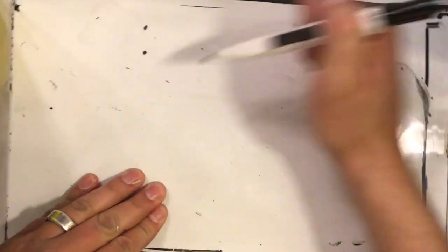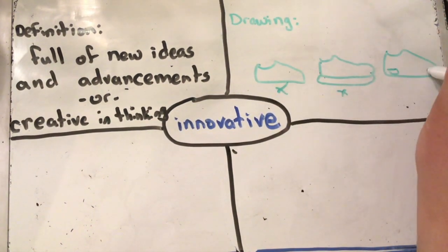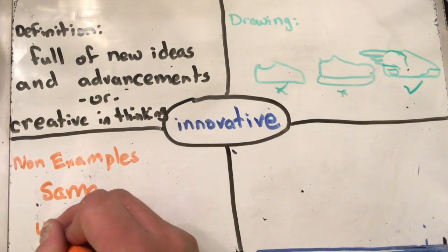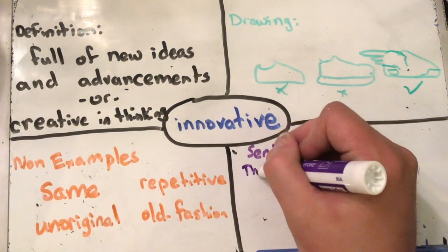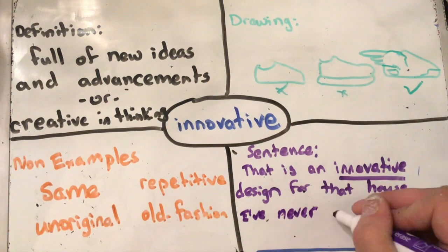So to just draw it out for you guys, think about taking an invention or a creation, and innovative means you're going to constantly try to improve it, make these awesome sneakers here. Some non-examples would be same, repetitive, unoriginal, or old-fashioned. And a sentence would be, this is an innovative design for that house. I've never seen anything like it before. So that's a look at our word innovative.